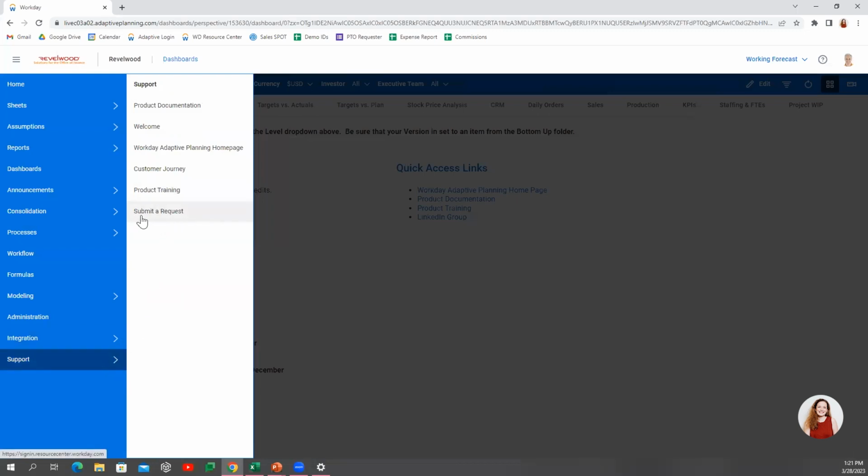Adaptive does also provide 24/7, 365 support to all of its clients. So everyone who purchases the software has access to that request system. So if you ever have a technical support issue, you are going to be able to get service pretty quickly.